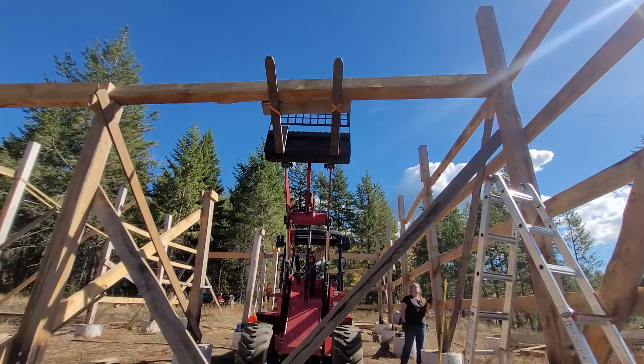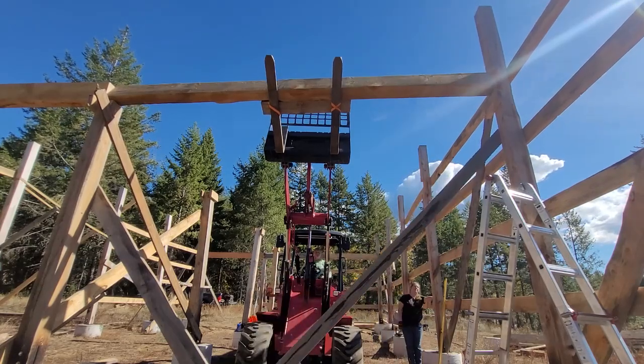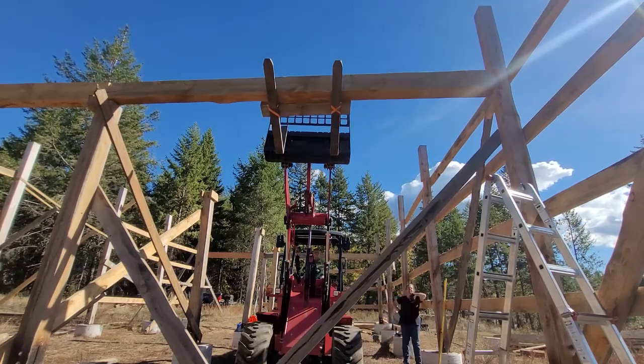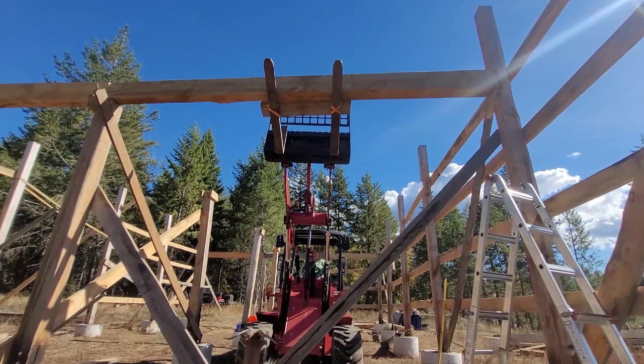The biggest thing that we were looking for when we kept putting the level on there was that it was out of level the same amount. And that way, when everything straightened up, they would be plumb. And so that was our main concern there.